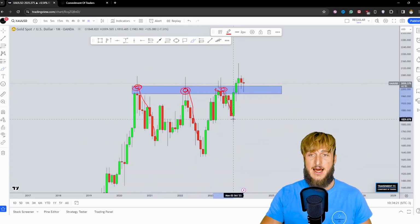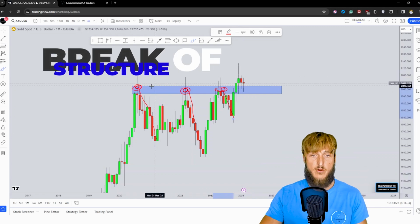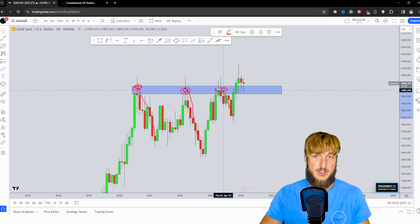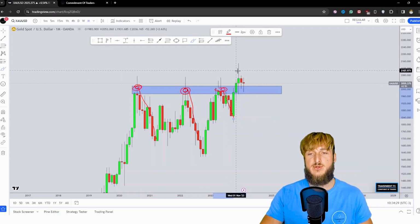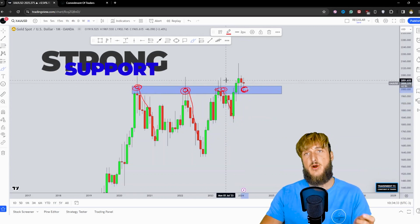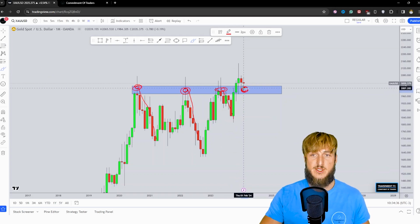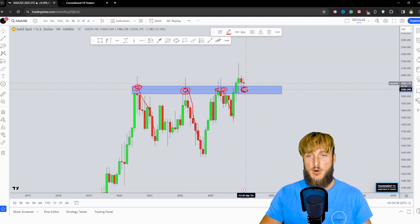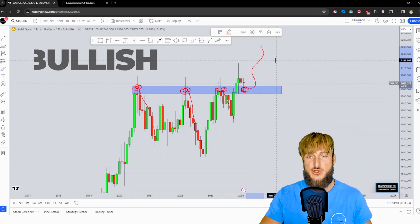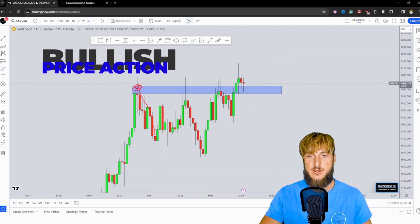Again here, and now we just had the break above all this previous resistance that, as we know, since it was previous resistance and now it has been broken to the upside, it is now turned support, because previous resistance in the market, once it gets broken to the upside, becomes support. And at the moment, the market is testing this previous monthly resistance turn support, so there is the possibility to see a potential rejection to the upside away from this level.